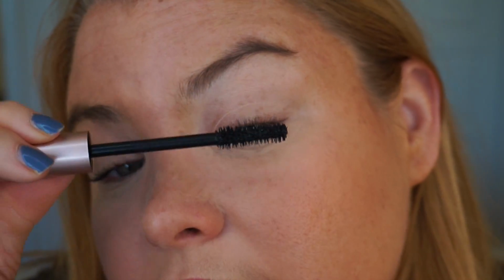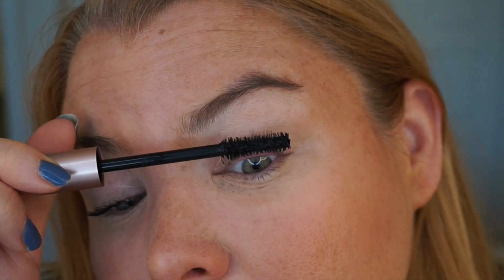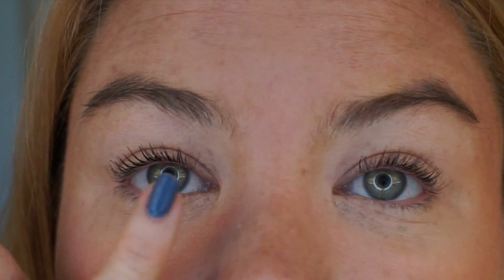Like, it's definitely not giving me clumps and is making everything very fluttery. So I definitely see a difference. This side is much darker and clumped together, like it seems to have more volume, but this side is much more fluttery.